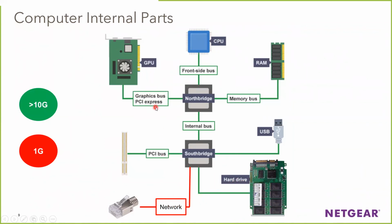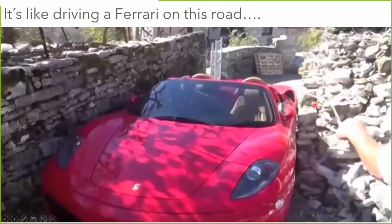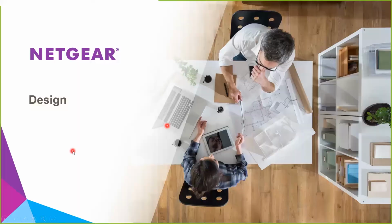If we want to take advantage of our computer side, we really need to upgrade our network and go beyond this 1 gigabit per second. At the end, the computers are like Ferraris that we are driving on a small road. Imagine trying to drive a high-powered car on a very narrow road. That will not work. So we really need to build networks that are capable of handling all these new fast computers that we are seeing in the market. So let's cover how we can design these new networks.